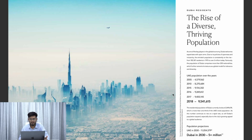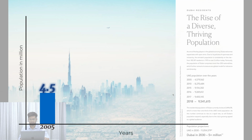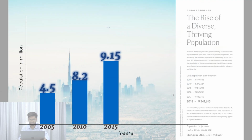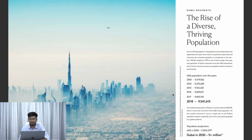So this is the rise of Dubai, how the population growth has happened over the past. In 2000, you see around 4.5 million people. And by the way, in the past, in 1900, the population of Dubai was only 10,000 people, and slowly and gradually it is what it is right now. So in 2005, the population was 4.5 million, and then in 2010 it went to 8.2. Then in 2015 it came to 9.15. Then 2017 it came to 9.4, and 2018 it is now 9.54. So this is the whole population of UAE, which includes all seven Emirates: Dubai, Abu Dhabi, Sharjah, Ras Al Khaimah, Fujairah, and the remaining Emirates.